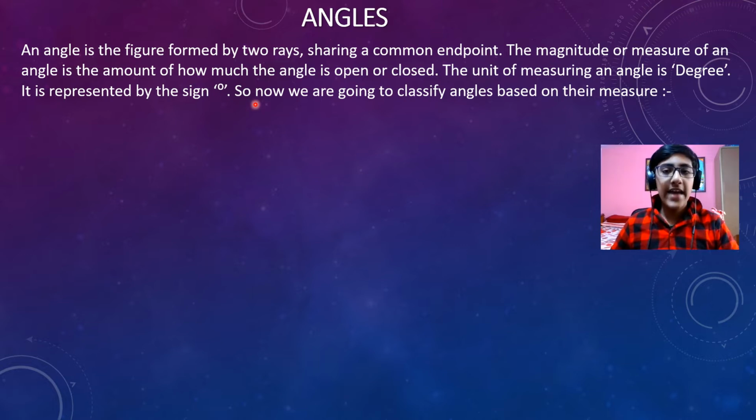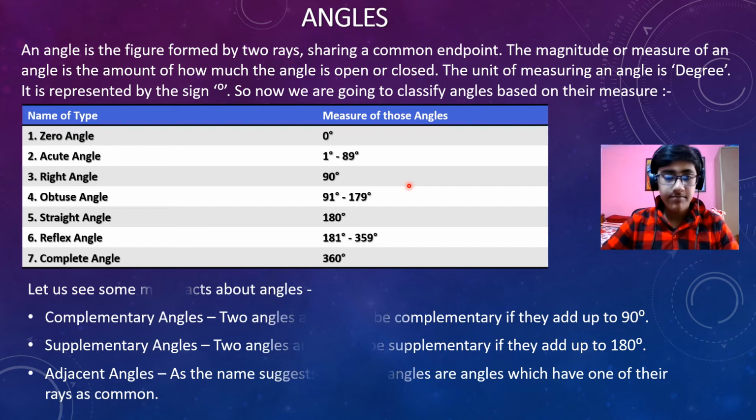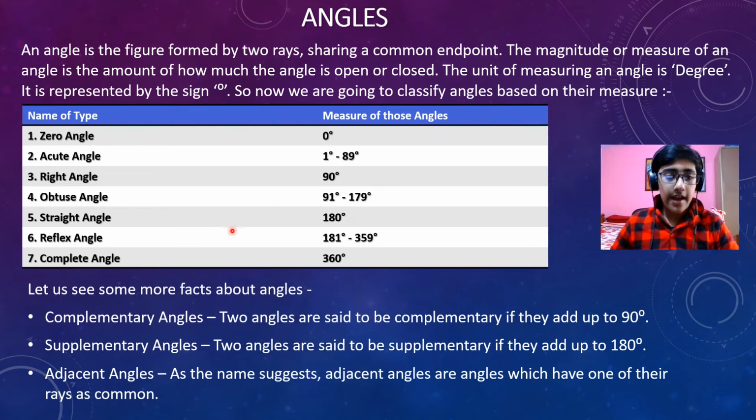So now we are going to classify angles based on their measure. The first type of angle is zero angle, and the measure of zero angle is 0 degrees as referred to as its name. Next is acute angle, and the measure of acute angle is 1 degree to 89 degrees. Third is right angle, and the measure of right angle is 90 degrees. Number 4 is obtuse angle, and the measure of obtuse angle is 91 degrees to 179 degrees. Next, we have the straight angle, and the measure of the straight angle is 180 degrees.